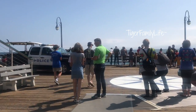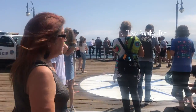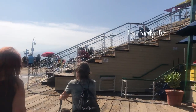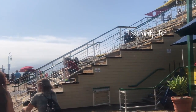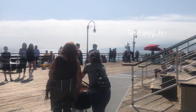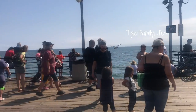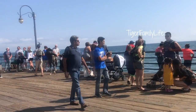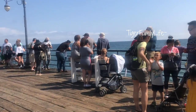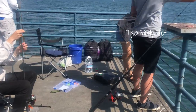We're at the end of the dock, and looks like I see some people fishing too, Ace. Let's go see if they got some fish. Yeah, you can hang out here. Look at this. This is so cool. Awesome. More vendors, more tourists, more people relaxing. Some people are fishing. I see some fishing poles. Let's go check it out. Okay, let's see what they got.